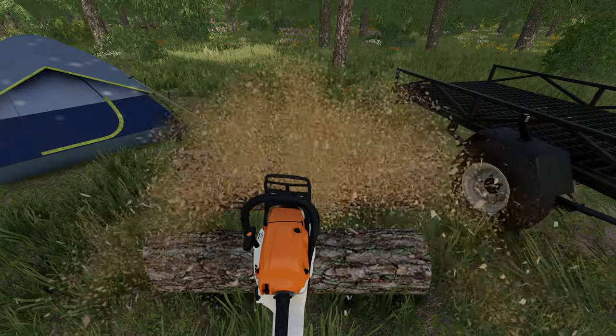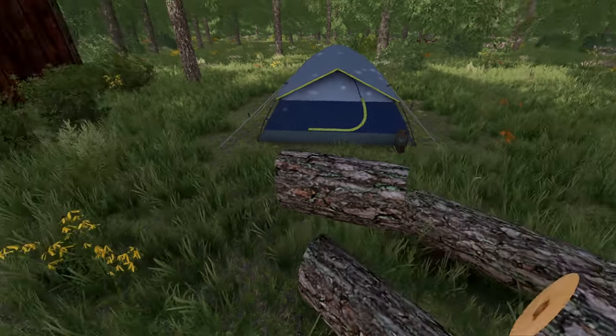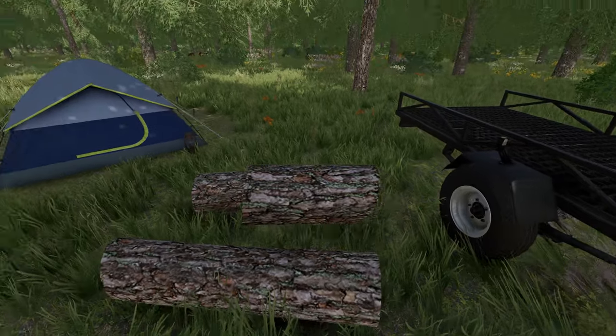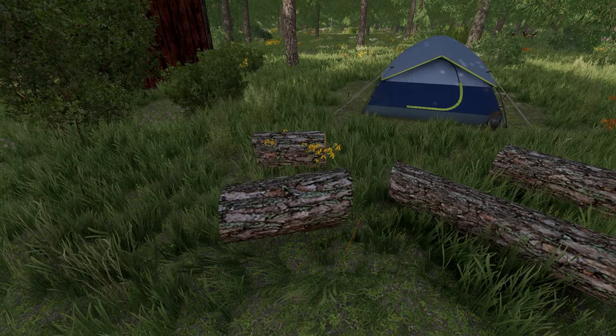So I'm actually going to take some of these logs. We're going to split it up, and I'm going to build me a bench. I need to get a place to sit down when I need to rest, instead of having to sit inside the truck there. So I'm going to build me a little log seat here.